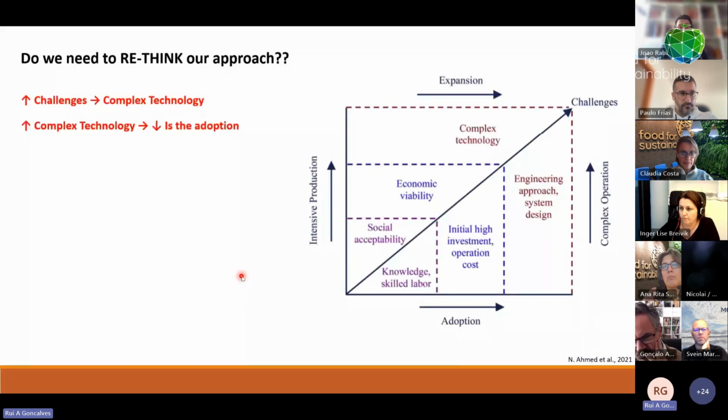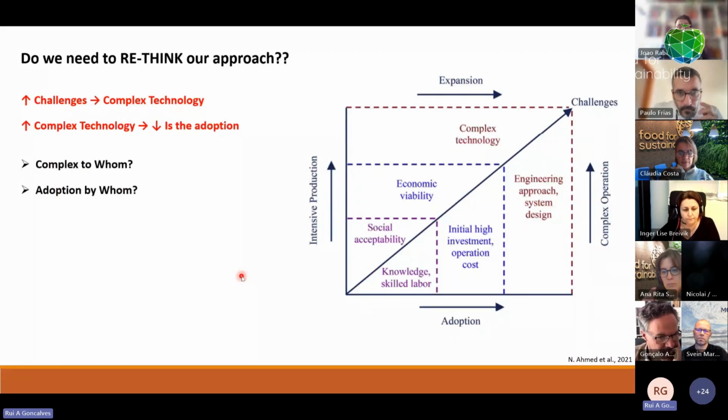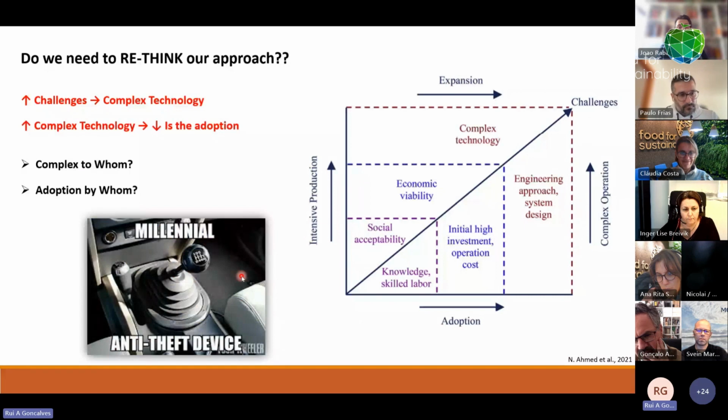So one of the things that we see is that as the challenges increase, there is a complex technology that is implied, and with the complexity, there is a lower adoption. And the question that stays is: complex to whom, and adoption by whom? The example that I would like to bring to discussion is also the Tesla, right? The Tesla is a very complex car, so not even the Chinese could copy it, but to the user, it's quite easy to use. Even a teenager without a driving license can use it.